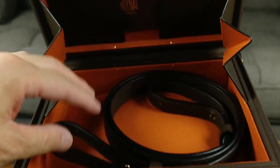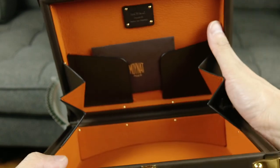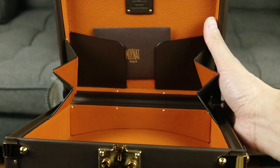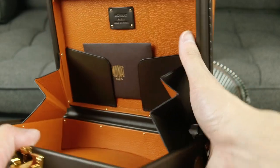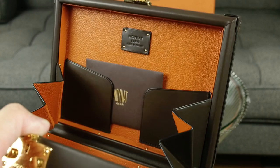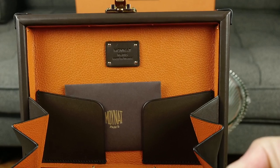So the inside right now, I have the leather strap, which I'm going to show you. I'm going to put it on for you. And this box, because it's not hinged, doesn't stay open. You could probably stretch the leather out, but I don't think you would really want to do that. And the inside leather is like their signature orange color. It's a deeper orange than Hermes, like a darker orange.